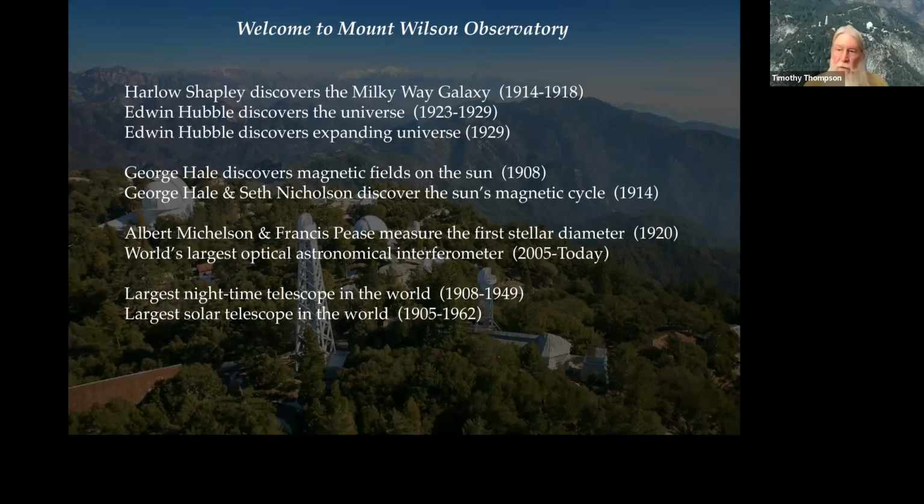Back in the old days, they did it in order to observe and work here. For the most part, now they do it to visit because it's more historical than it is a research site, although the interferometer dominates that branch of astronomical sciences today. So hopefully this will whet your appetite and give you a reason why you should be interested in going to Mount Wilson Observatory.